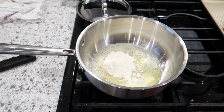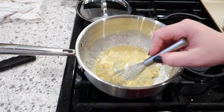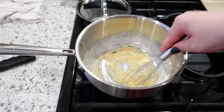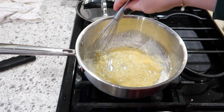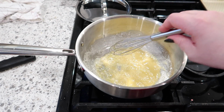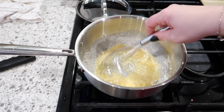Okay, so I'm adding 1/4 cup of flour. I'm gonna whisk that together. So I really like these saucepans, these Mise saucepans. I can link them down below. They are rounded. You see how they're rounded on the corners here so that you don't have that corner that you can't get into. It's really great for making sauces and stuff.